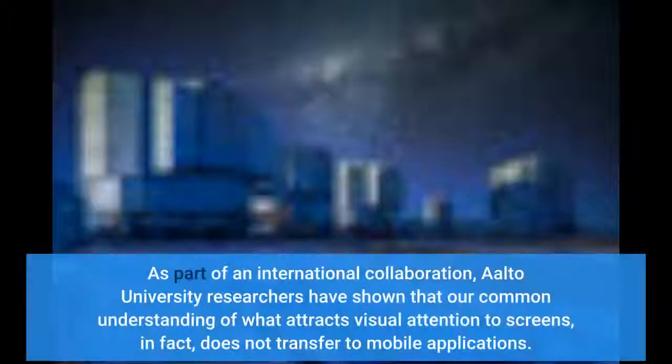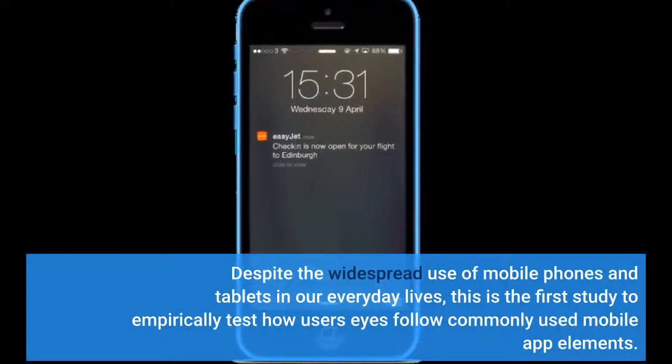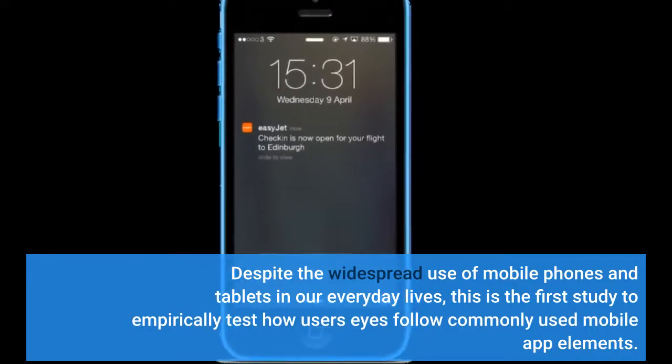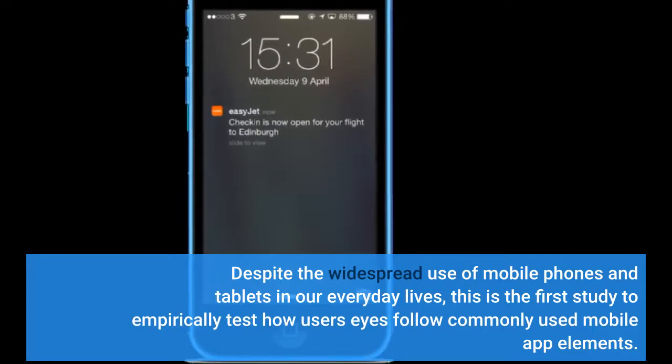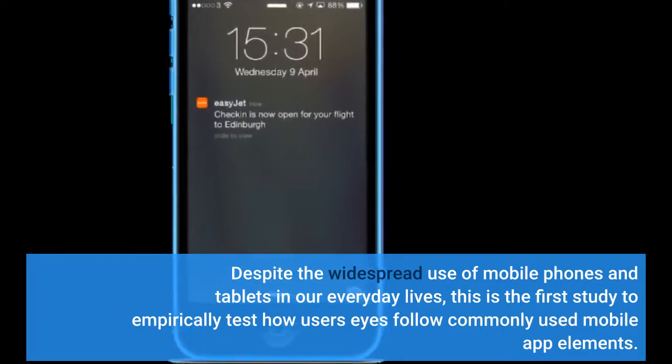As part of an international collaboration, Aalto University researchers have shown that our common understanding of what attracts visual attention to screens, in fact, does not transfer to mobile applications. Despite the widespread use of mobile phones and tablets in our everyday lives, this is the first study to empirically test how users' eyes follow commonly used mobile app elements.